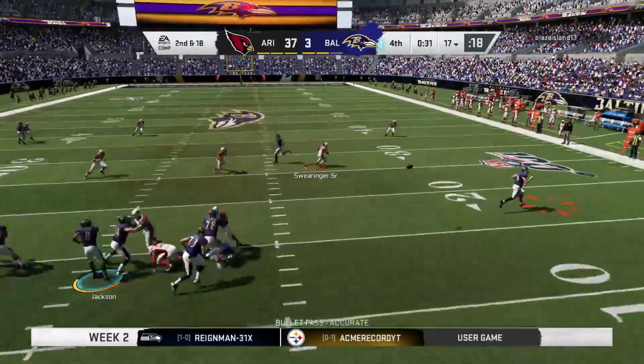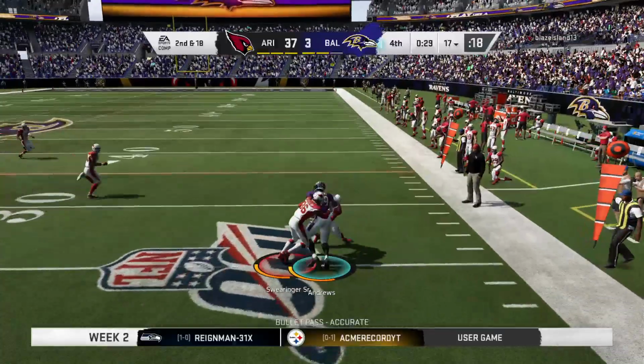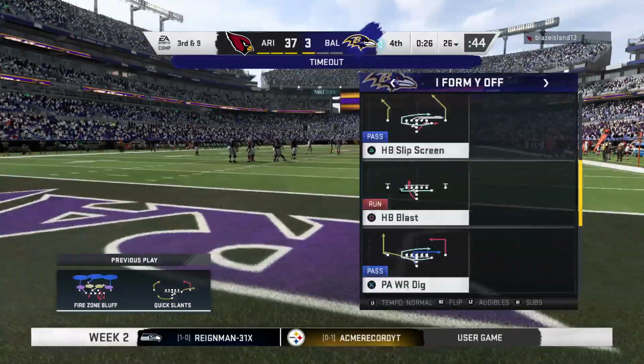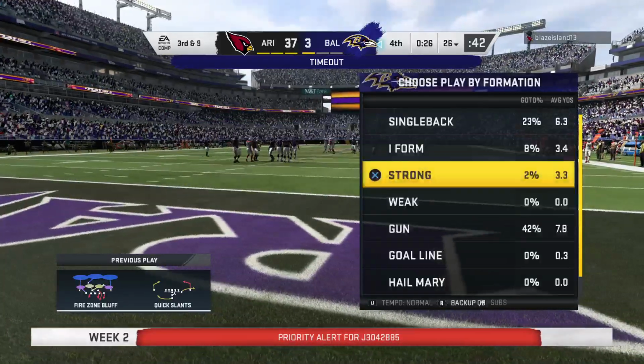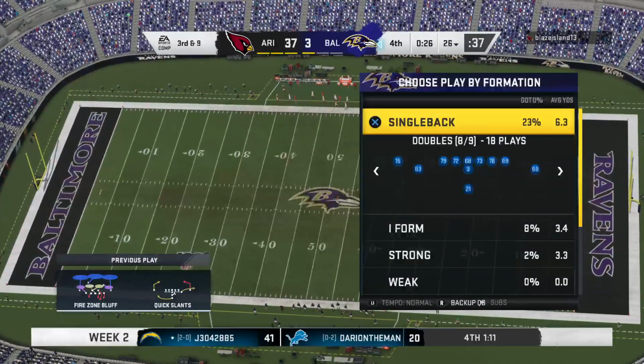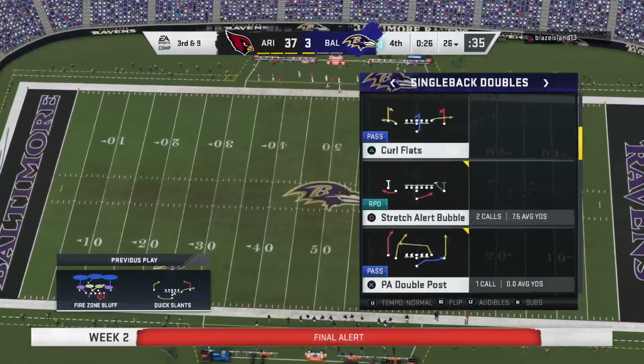Throwing on 2nd and long. Jackson has got his man. It's Andrews. And they'll get 9 there as that sets them up better for 3rd down. The Ravens going to use the 2nd of their timeouts as they get it with 26 seconds to go in the football game.